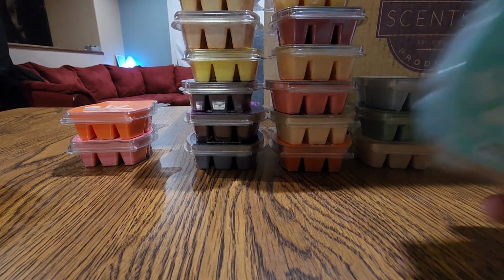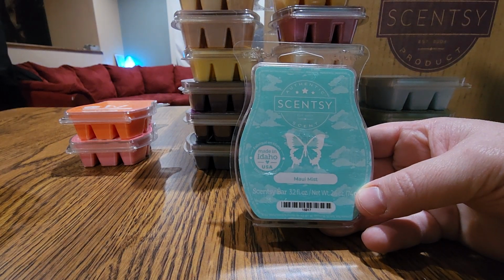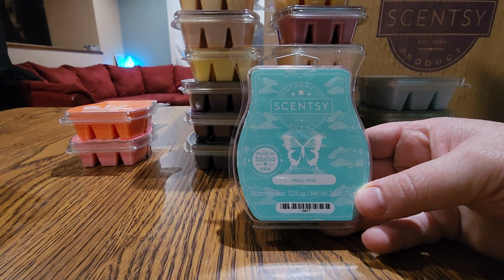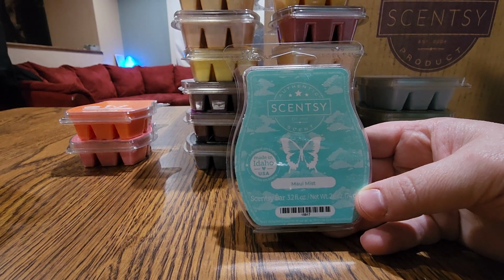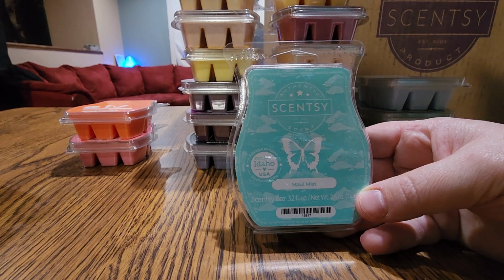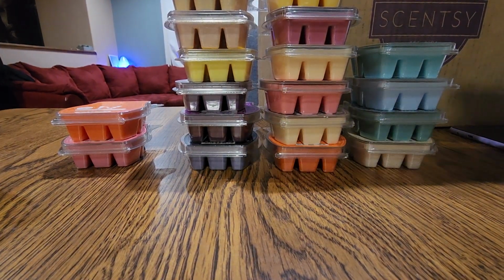Even though it's my favorite scent, I don't warm it very often because it lasts so long. I don't want to change it out once it's in my warmers, but then that means I'm going to have it in my warmers for a week and a half. So I don't tend to warm that very often, but it is my favorite Scentsy scent.